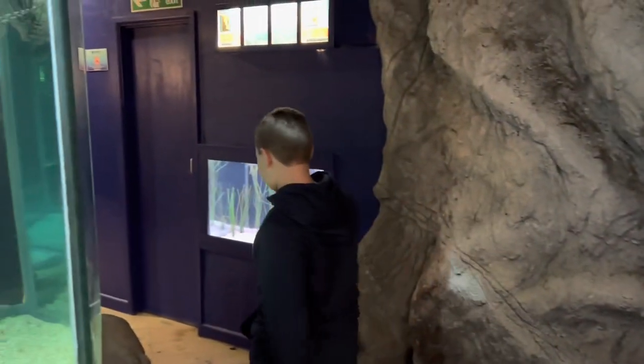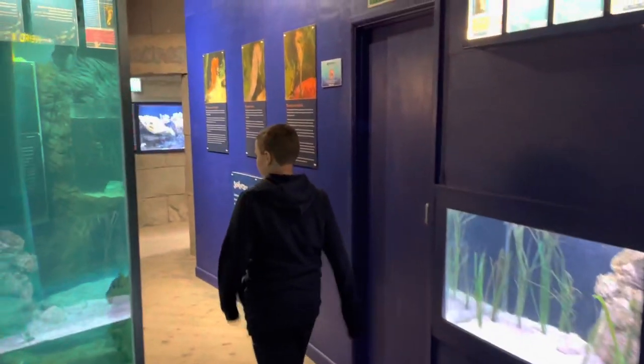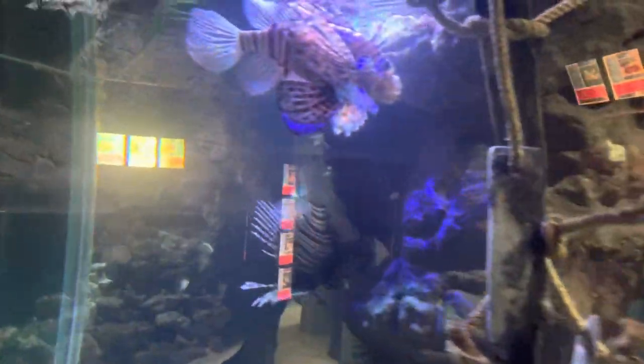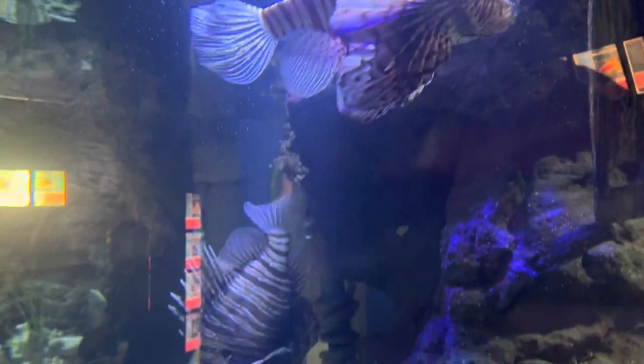There's another one as well. I haven't seen that species before. Anyone else seen one like that before? That there's pretty wicked, whatever that was then. Check them out. That is mental.